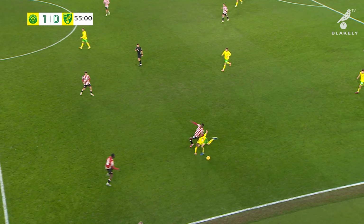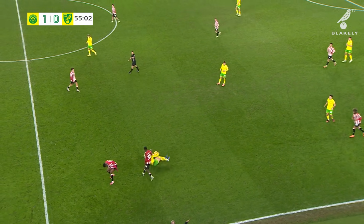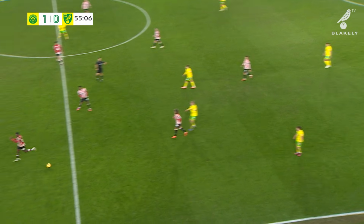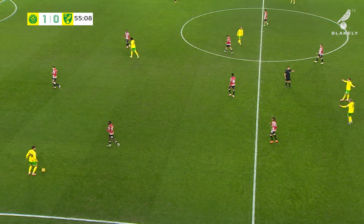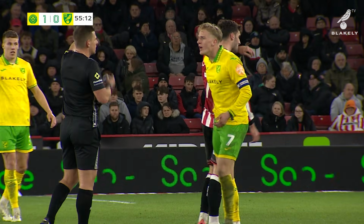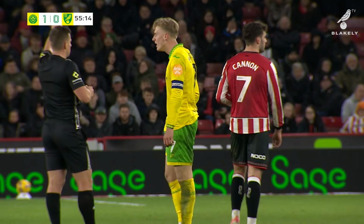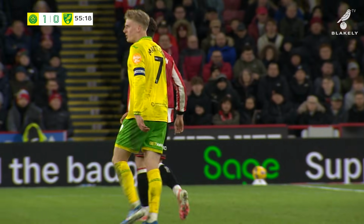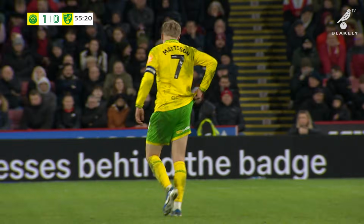Here's Maatsen. Samare's all over him there, and that is going to be a free kick. Djibril Samare, Senegal under-23 international. Maatsen then tried to take the free kick quickly, and the referee's saying it was too quick, it was from the wrong position. Maatsen's getting frustrated here. Just going to try and keep his head. He's got mud splattered all across the back of his number 7 shirt. There's Pelle Maatsen.